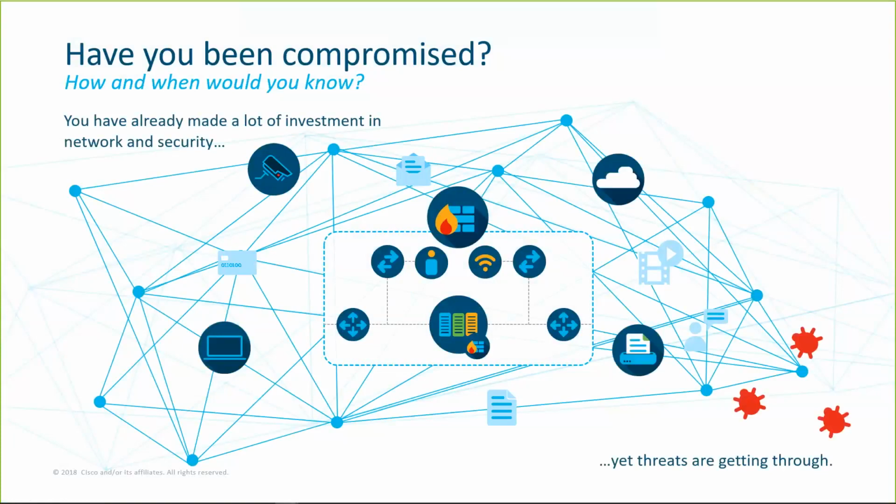Lack of visibility is a function of the growing network complexity as well as the constantly evolving threats. Security teams with limited resources and disjointed tools can only do so much. We all have security solutions, firewalls, web proxies, etc. But how do we know how well they're working? Are they managed properly? Are they configured properly? Do we know they're doing the job that we need them to do?